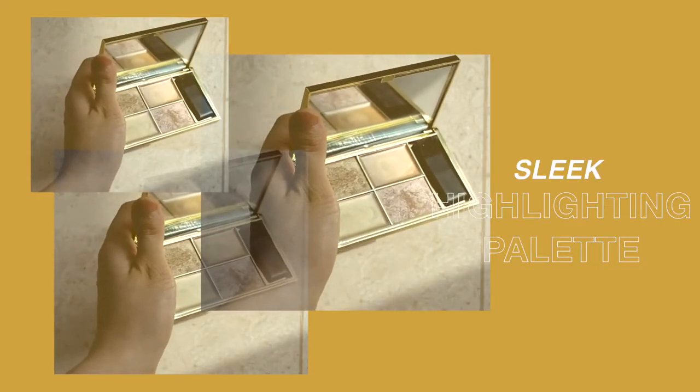I own two sort of highlighting items. The first one is the Sleek Highlighting Palette in Cleopatra's Kiss. I also mentioned this in my last video. I feel like so many of these products were in the last video. I really like it. As I said in my previous video, it has two creams and two powders, and it's nice because you can build up the intensity of your highlight.